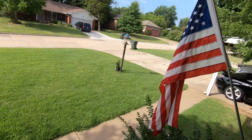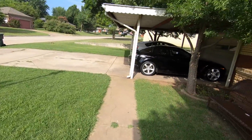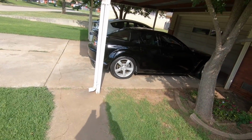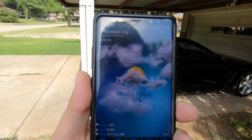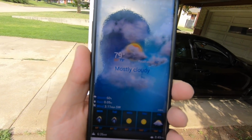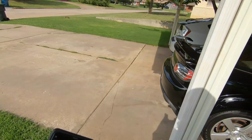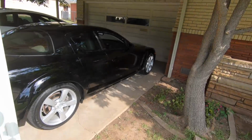Time to go check out the Copart lot again. I usually don't get out this early, but with as hot as it's been lately, I figured, hey, we'll leave around 9:30 in the morning, right? It's not going to be hot. I don't know if you can see this, but it is currently 80 degrees and the heat index is almost 90 at 9:30 in the morning.